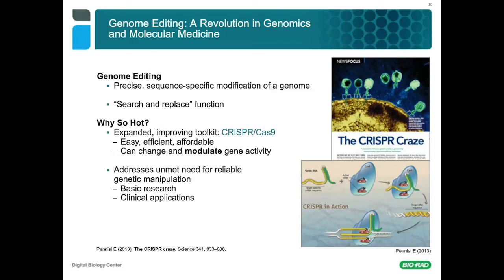Genome editing, or engineering, simply refers to the precise sequence-specific modification of a genome. In some cases, this system can act essentially as a search and replace function. Genome editing is an increasingly prevalent part of the molecular biologist toolkit and is actively being developed for therapeutic indications.